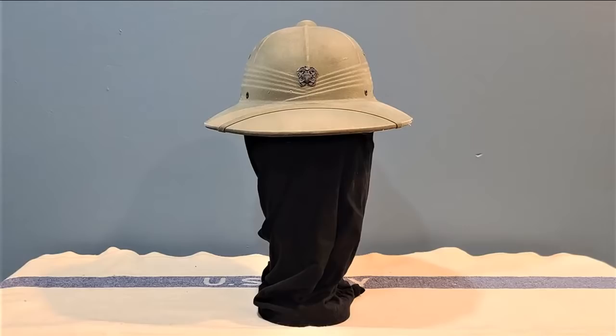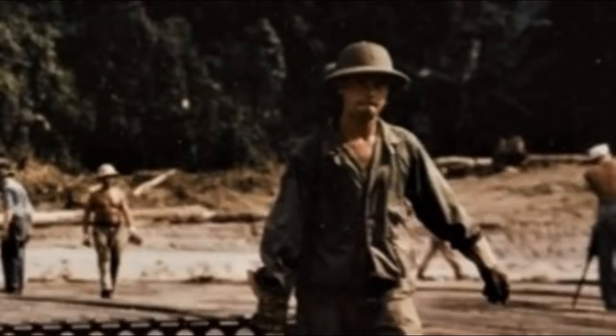The original one that was introduced in 1941 was white, but in 1943 and 44, the Navy ordered large quantities of these in both khaki and olive drab. And the thing is, the olive drab one really looks a lot more gray to me. I have two different examples, and they both look more gray than green. These were predominantly issued to Seabees and to personnel serving in advanced bases in the Pacific.